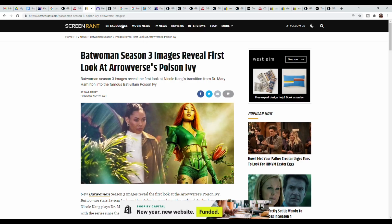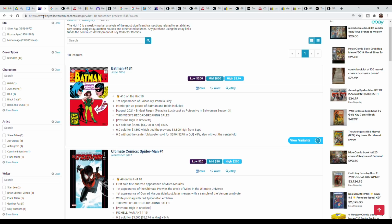And it just speaks to my point that DC keys like this are not good for investment purposes. If this is something you want in your personal collection, something that you enjoy, absolutely, by all means, it's a fantastic comic book. But if you're just an investor and a speculator, I would steer clear from almost all DC keys for this reason.